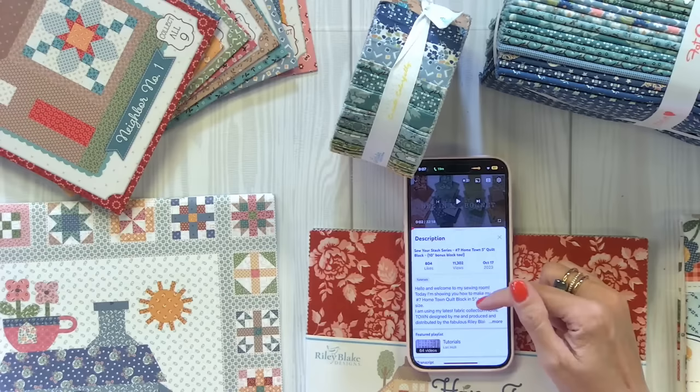One of the things that I try to do, especially with Lori's stuff, is I show it to you and then I tell you everything in advance. That way it gives you plenty of time, and if we run out, you had time to get it. Because just like Riley Blake, I can't predict. Some stuff goes crazy, some stuff doesn't, it's just like anything in life. You never know. If you spend your life trying to predict what everybody's going to do, it'll never happen.